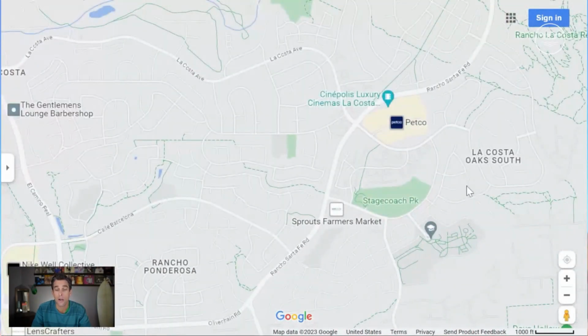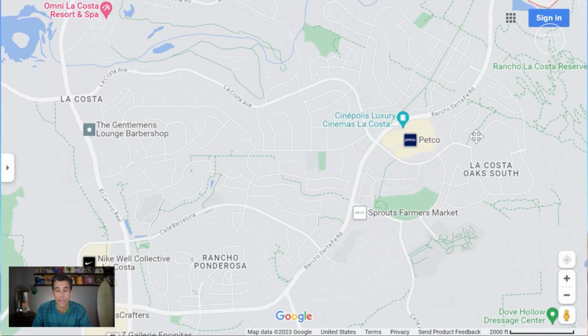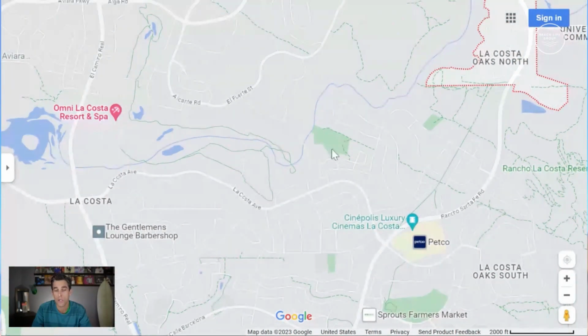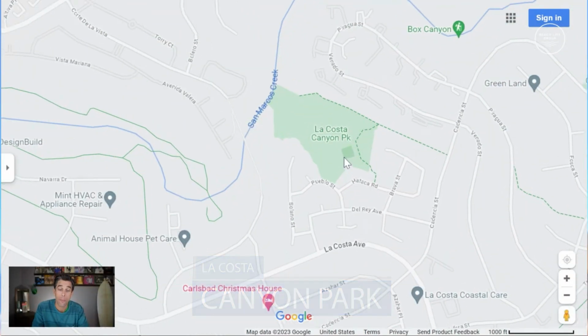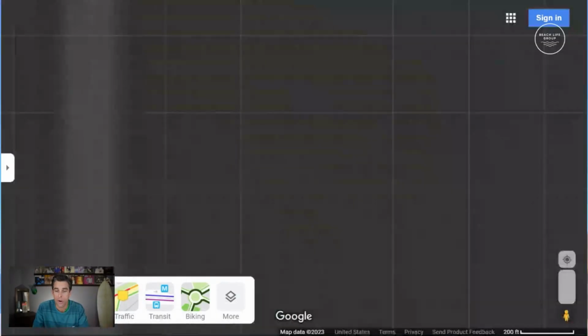From La Costa Oaks, we cruised over. Oh, Cinépolis, obviously luxury theater. They serve drinks and food and all that kind of stuff in your seats. Pretty awesome. But from La Costa Oaks, we actually went to this smaller park right in here. So La Costa Canyon Park. And this one's definitely much smaller than the Stagecoach Park, but awesome park as well.